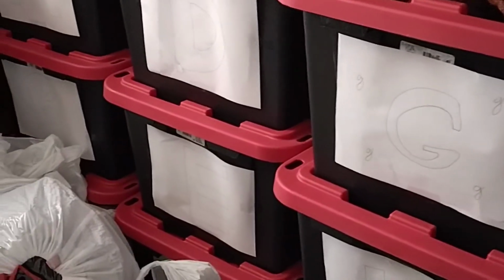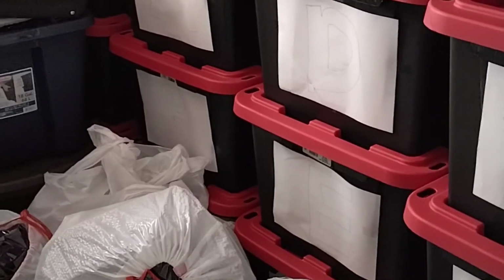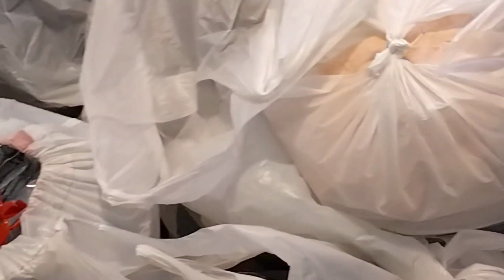So here's my other 27-gallon Hyper Tough stackable bins. You see how they're stacked there. I've got quite a few, 14 of these bins. This is the part that looks really, really horrible. These are more bags, some processed and some not.